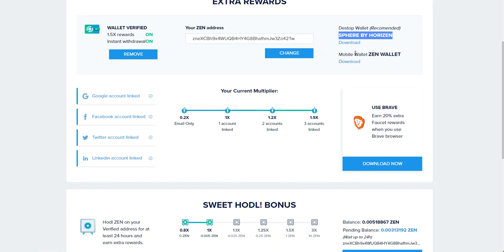Once you do, you will get a Zen address. So you've got to verify it on this system in order to get more Zen rewards. So you just take your address, your wallet address. You'll see it when you download your wallet, and you put it right here. And then you click verify, and you'll be verified. Another way to get more rewards is to link all your social media accounts: Twitter, Facebook, Google, LinkedIn.